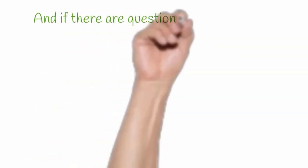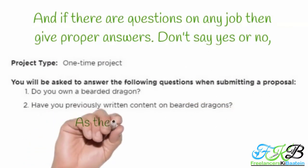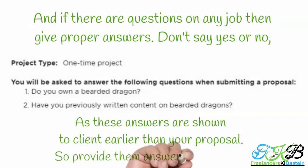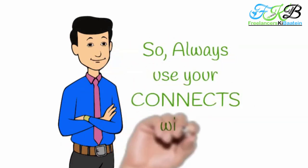And if there are questions on any job, then give proper answer, don't say yes or no, as these answers are shown to the client earlier than your proposal, so provide the answer accordingly. So, always use your connects wisely.